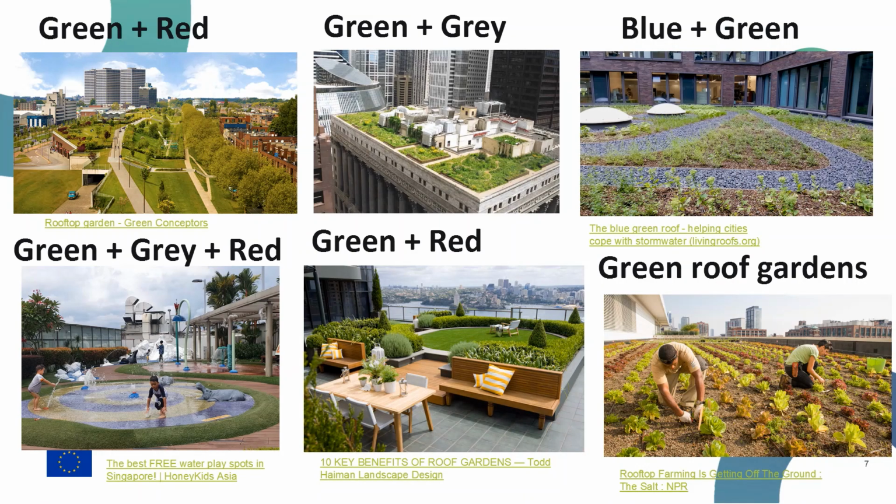Here are some examples of constructions with multiple functions. You can see a park that is on the roof of a collective garage, a roof with technical equipment where every empty space is a green roof, a green roof with a playground, green parts and technical equipment at the back, and a green roof garden.